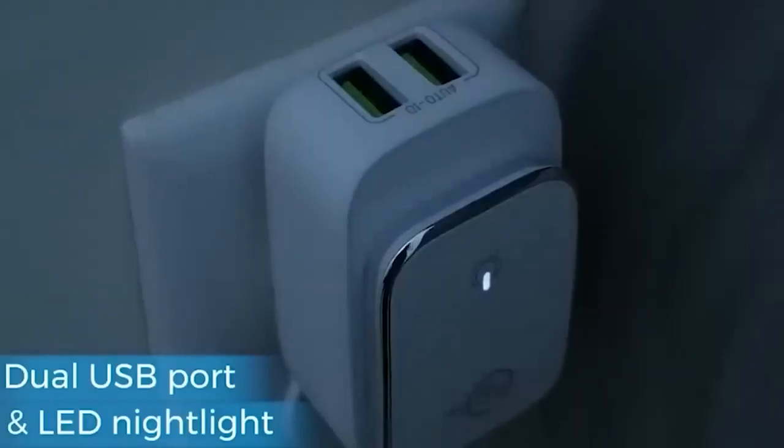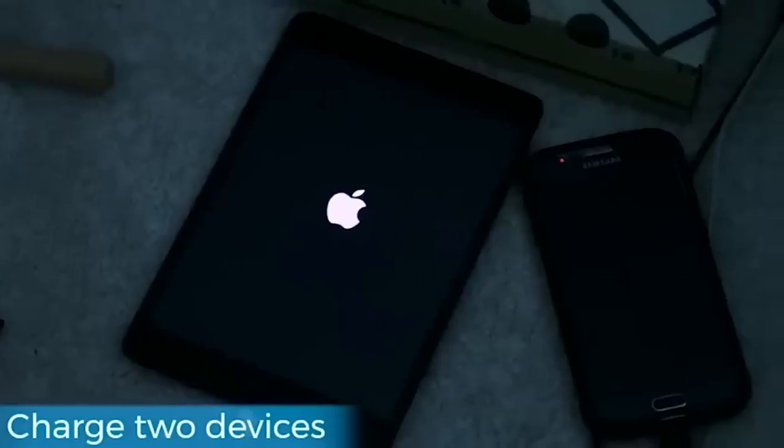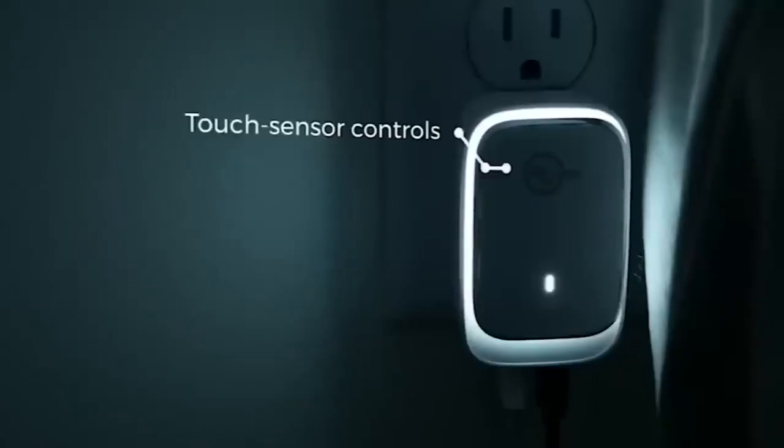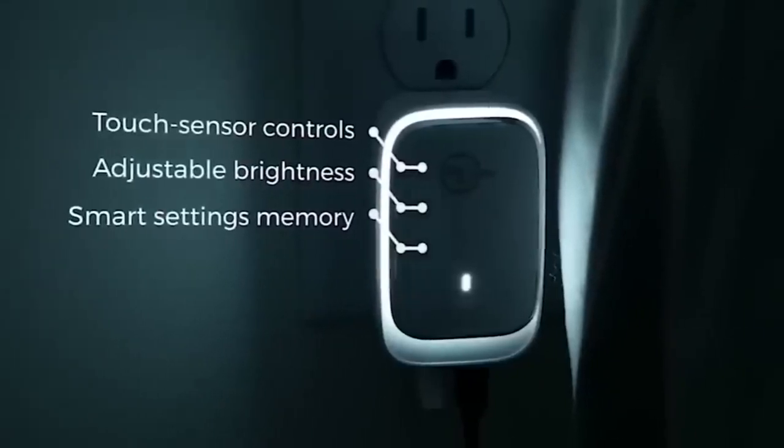If 2 USB ports are not enough for you, the seller also has a model for 4. Sounds to me like a great option for a bedside or kitchen light, especially if you need to charge several devices at once and there aren't enough outlets.